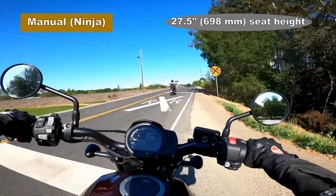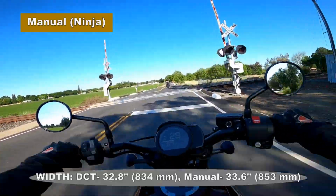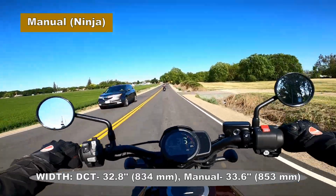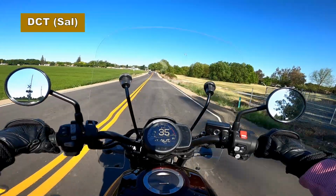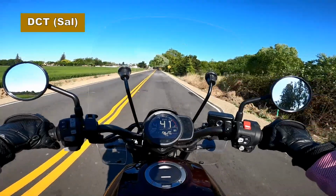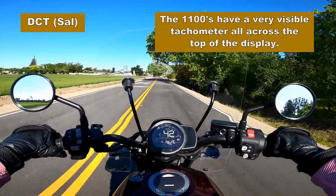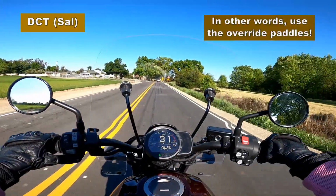Well, the non-shifting is kind of nice on the DCT. If I have to deal with a lot of intersections, the DCT would be nice. I don't like how it labors before it switches. You should watch that tach. I just feel like it's laboring before it shifts. It doesn't shift when I would shift.